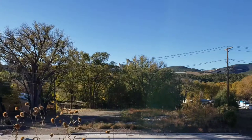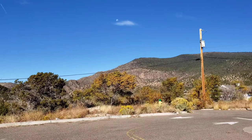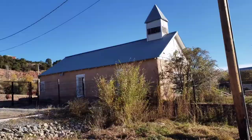We are now in the town or the village of Tijeras. Went ahead and stopped here and we'll take a look around. It's too bad a nice East Mountain town like this has so much road noise. You've got the Route 66 and you've got the I-40. It's quite noisy. Check out this old church here. I wonder how old this is. It's amazing.